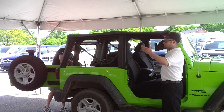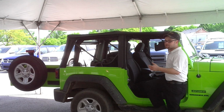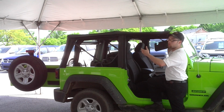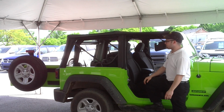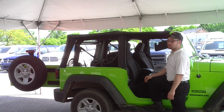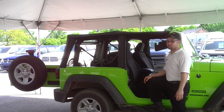It's just like getting a new boat cover or anything. It hasn't been stretched yet. It hasn't been set in the sun long enough for the fabric to relax. But being that this is my used Wrangler, the top will come right off. A lot of people don't understand that when buying a brand new one, let it sit out in the sun for a couple days, especially this time of year.